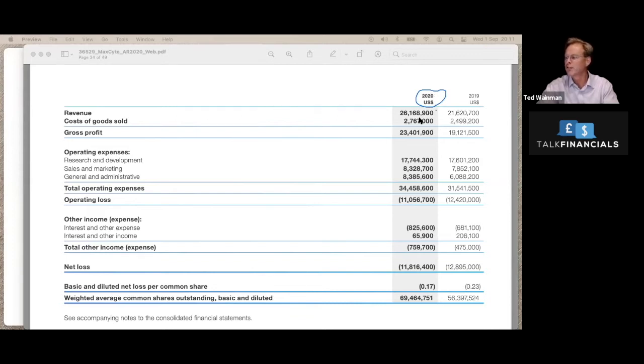But then you'll also notice that every single number is rounded to the nearest $100, which I have to admit is really bizarre. So what I would probably have put is 26,168.9 and then just called it thousands of dollars, because actually this is incorrect: it says it's in dollars and it isn't, because it is rounded. I thought I'd highlight that because I've never seen it in all the years I've been looking at financial statements, but who knows, maybe it's a standard in the biotech industry.